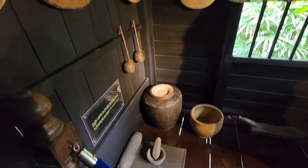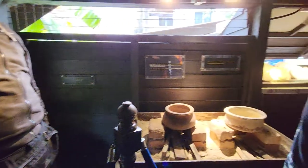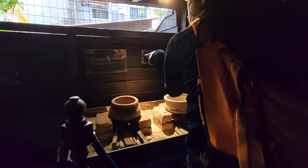No, it's not five feet. What do you call it? I visited that cottage before. There's a specific name for this actually.